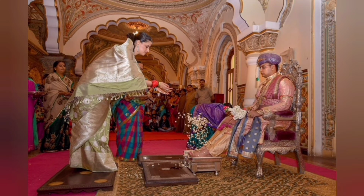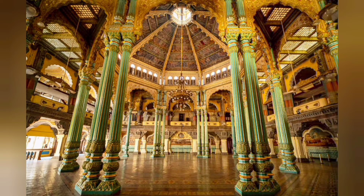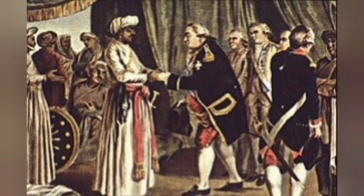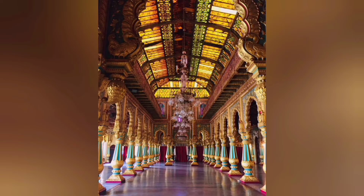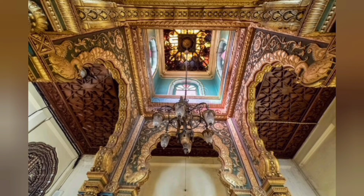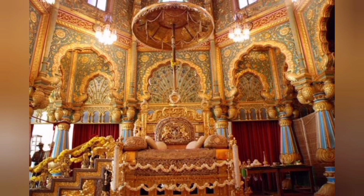The private hall or the Amba Vilas is a luxurious hall with a doorway carved out of rosewood. The king used to hold private meetings with ministers here. The Darbar Hall or the Diwan is a 155 feet high public hall which was used for public announcements and hearings. The royal throne inside the Diwan, displayed to the public only during the Dussehra celebrations, is an artistic masterpiece with mesmerizing artwork on the gold covered throne.